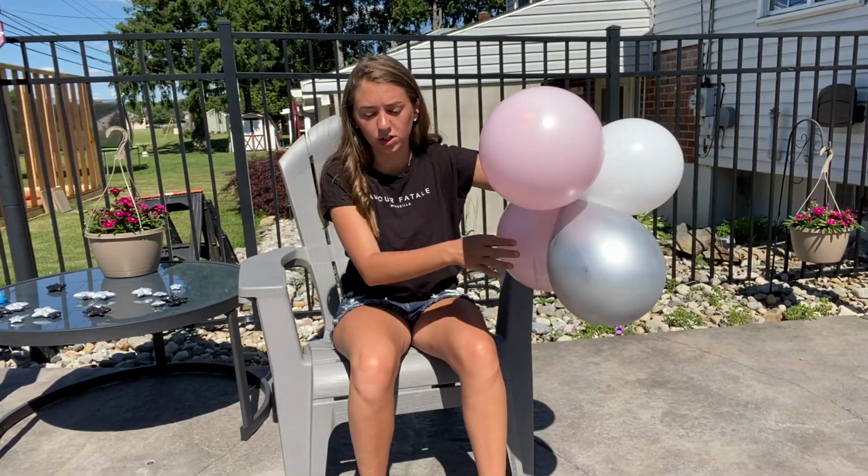The moment that everyone's been waiting for. We are finally just about to do the balloon arch. We have no idea how to do this. We don't know how it's going to come out, but we're really going to try. Continue watching if you're interested in doing it, or if you have the kit or you want to order it. I'll link everything down below if you guys want to throw your own prom.